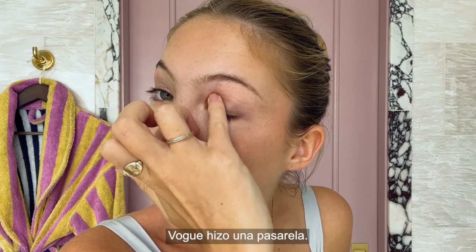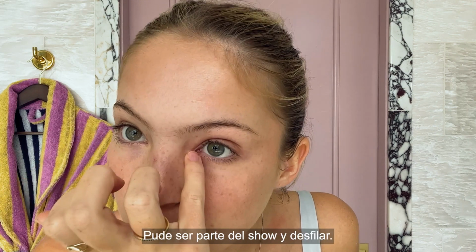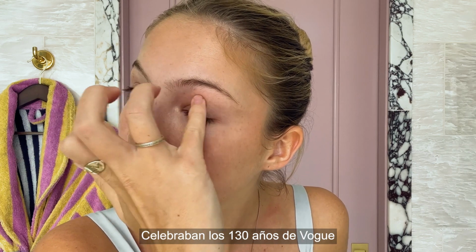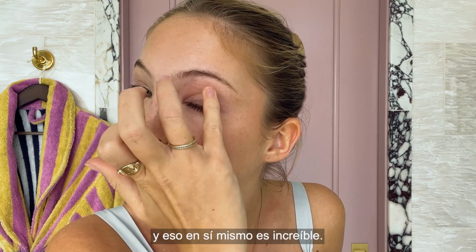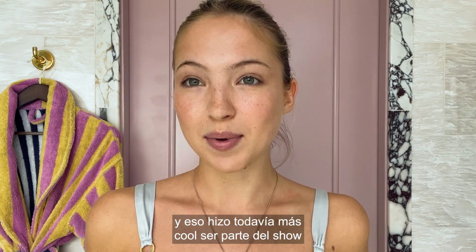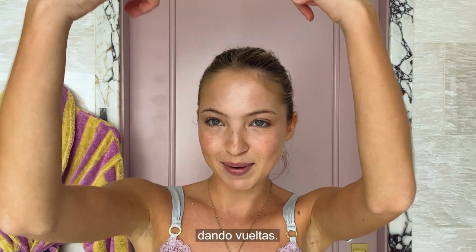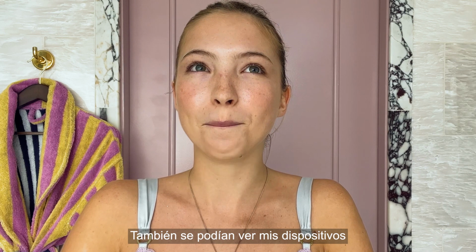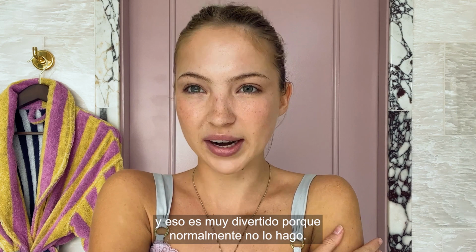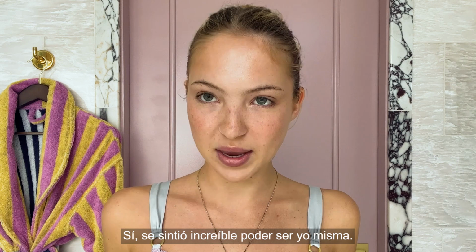Vogue did a runway show and it was the first time they've ever done a runway show and it was insane, and I got to be a part of it and walk in the show, and it was celebrating 130 years of Vogue, which is just amazing in itself. I was wearing such a fun dress, which just made it even more cool to be a part of because I looked like a disco ball. I was the disco ball in the center of the room, spinning around. I'm joking. And also, you got to see my devices, which is fun because I didn't really get to show it. Yeah, it felt really amazing to be able to be myself.